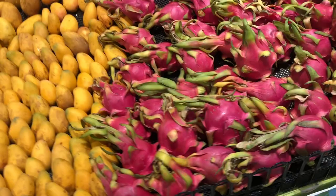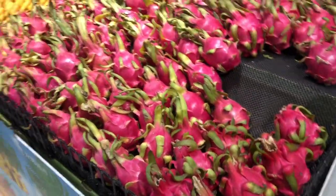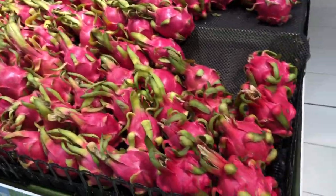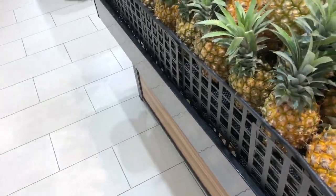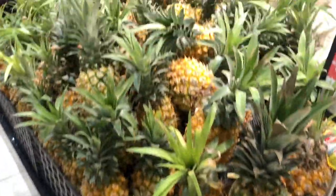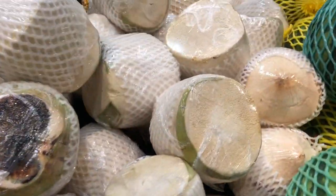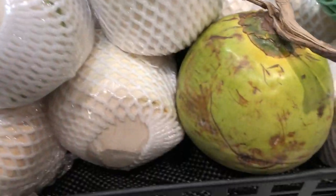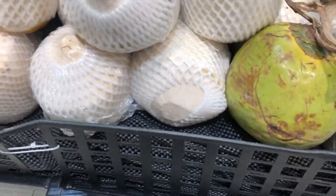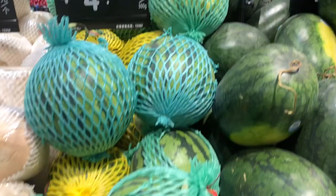Yeah, so this is dragon fruit. It's a Chinese food. I don't know if you can find it in any other country. Just let me know if you're in another country and you can find dragon fruit, because I didn't see it in my country. This is pineapple. It's pretty normal, like in every other place. I don't know what this is actually. I'm seeing it for the first time. Oh, this is coconut, sorry. But the way they wrap it, it looks so different. This is coconut.